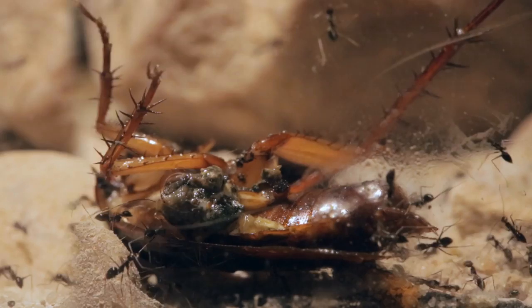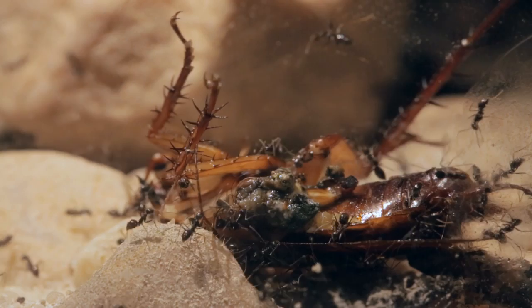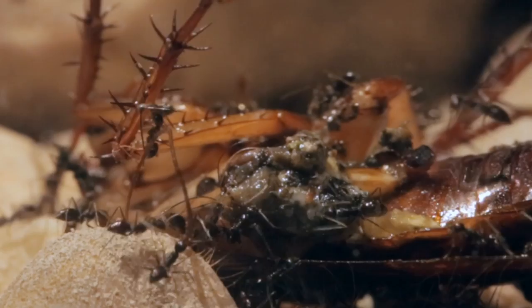In no time, the workers of the Dark Knights are all over this roach. Watch them feed eagerly from the cockroach's wounds. These black crazy ants waste no time.